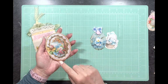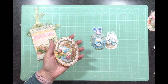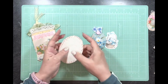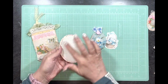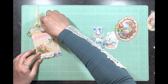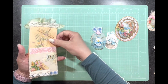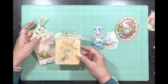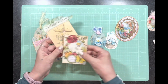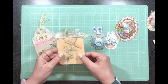This is the same one that I made my dimensional egg out of, or whatever it's called, shadow box. And I put it on paper that I had used for inking. And then I put some journaling paper on the back of that. And then in this pocket, I have a card that I think I got from the same set from Julie from last year or the year before.